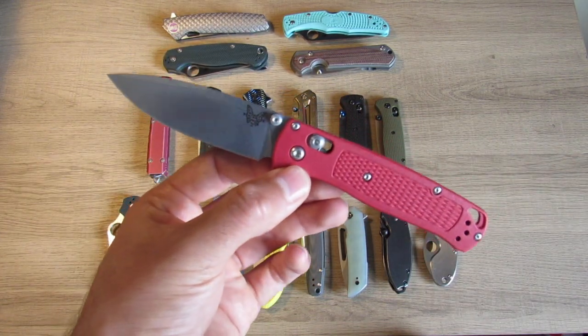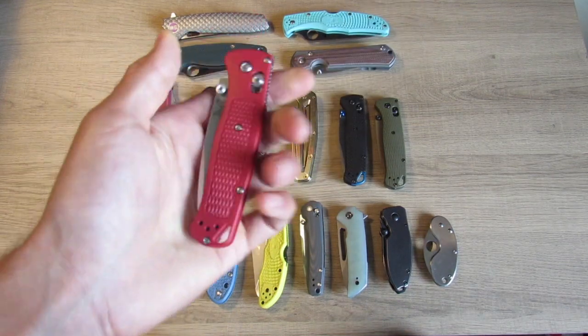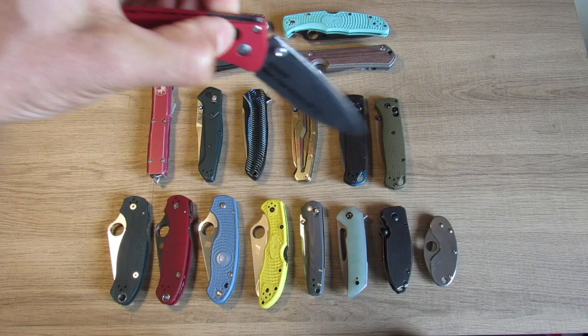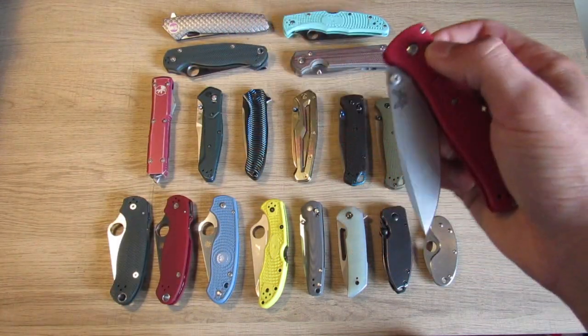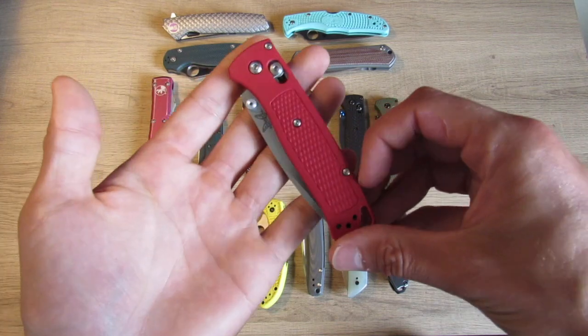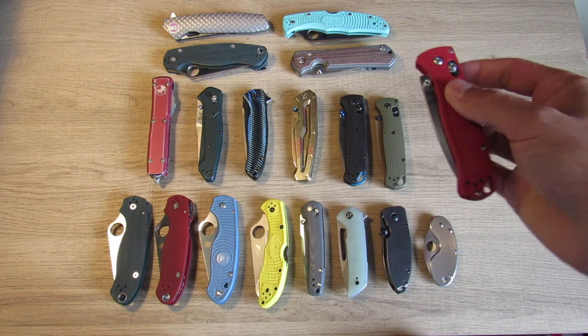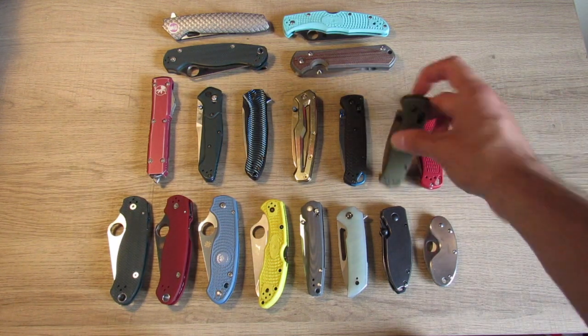This is my custom S30V with satin hardware, red FRN. This guy is just a classic lightweight staple. Very, very smooth. Very thin. Very lightweight. Excellent for shorts, athletic shorts, gym, whatever it is. Great summer knife. And that blade is going to work well too with that S30V. Benchmade does a good job with their S30V.